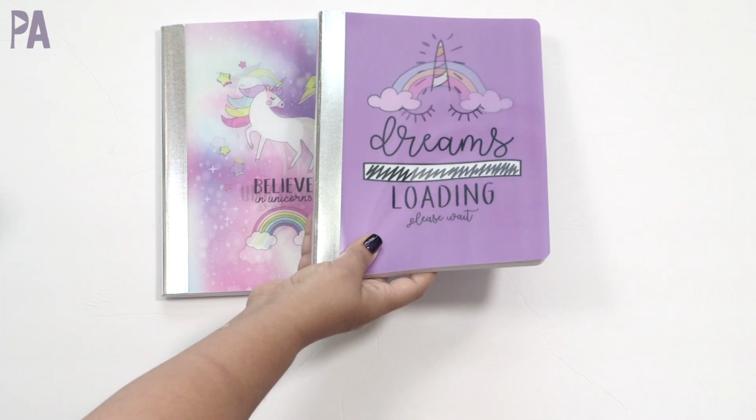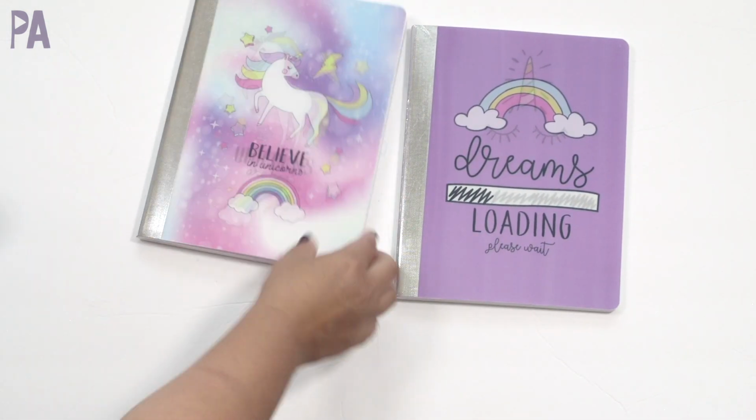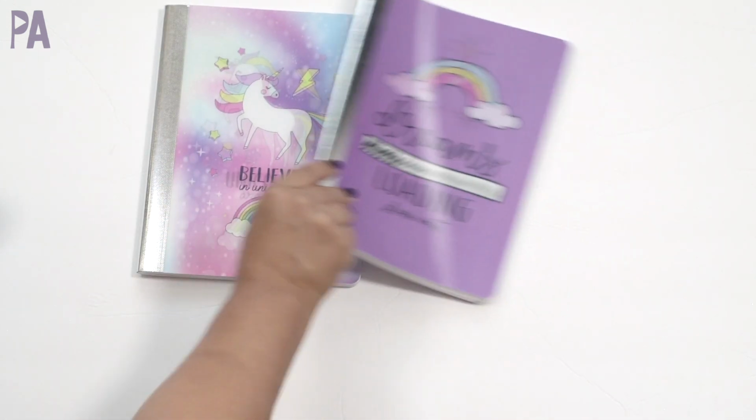We just happened to pick out the girly ones. This one says dreams are loading, and it kind of moves, and this one is a unicorn one. And they're just wide ruled composition books. I like the composition books because they're bound and the pages kind of stay together. So we had two of those.